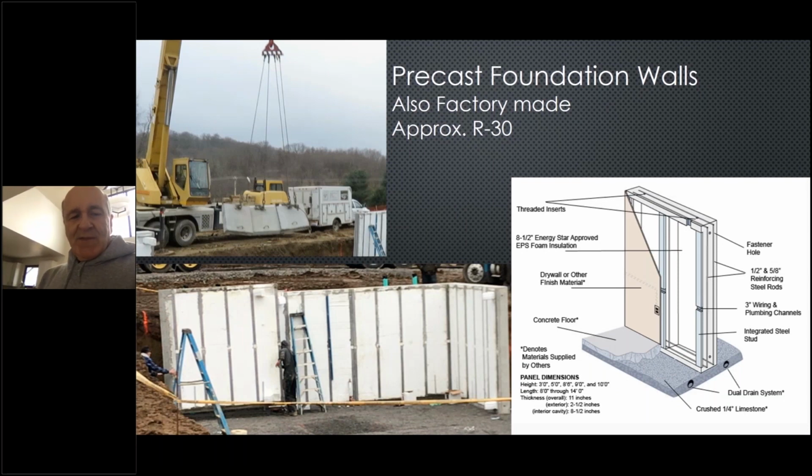The people that make them in the factory come and install them on site, and it's a local factory that does this. They're really great people. You can see it also goes down on crushed limestone with a dual drain system. So there are French drains on either side of the footer, so that these are really put in to last a very, very long time.